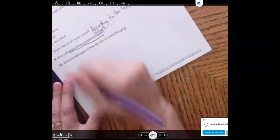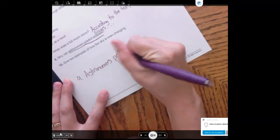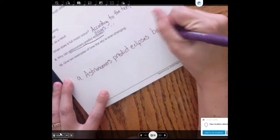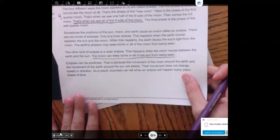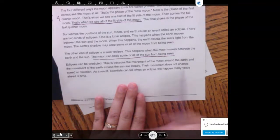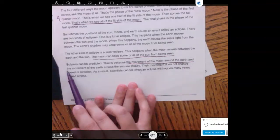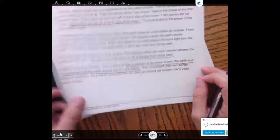And let's rewrite. We're going to use RACE to restate the question in our sentence. So we have astronomers predict eclipses because. Why? Well, let's go back and reread that last paragraph again. It says eclipses can be predicted. This is because the movement of the moon around the Earth and the movement of the Earth around the sun are steady. Their movement does not change speed or direction. So right here, because the movement of the moon around the Earth and the movement of the Earth around the sun are steady. So there's your answer right there.